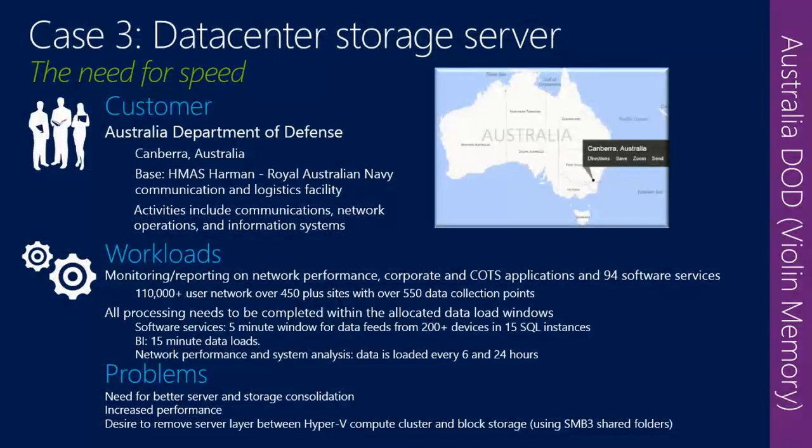So you can see here, they basically had a 5-minute window where they needed to ingest operations data from all of these sites, put it in the database, and process it. With that kind of a window, they needed very, very high performance database transactions. All these tools were founded on the notion of gathering data, performing a very rapid set of database analysis on them, and then storing the data away and moving on to the next window.